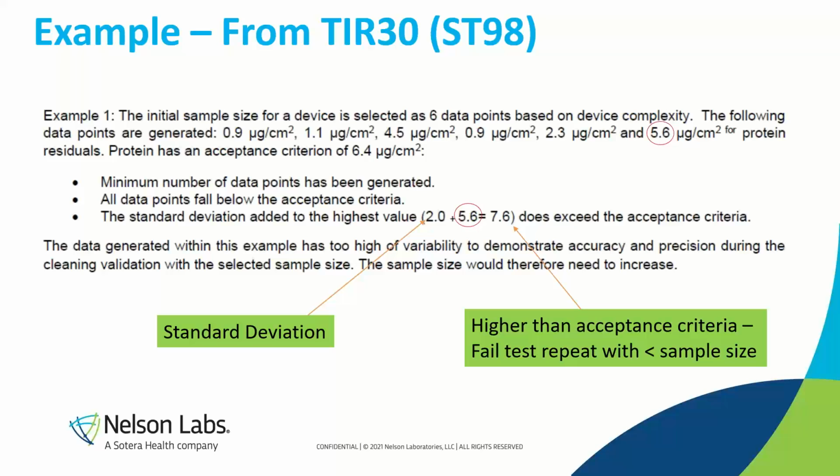And so what ST98 requires is that you take the standard deviation of the data points, and then you apply it to the highest value or the highest data point. And if that does exceed the acceptance criteria, then the cleaning validation will be considered failing and not a success, and you'll need to do additional testing. You'll need to generate additional data points and increase the sample size to show that the cleaning procedure is reproducible.